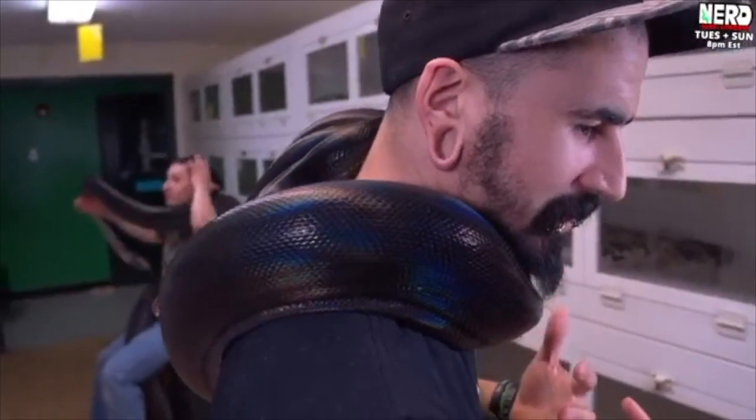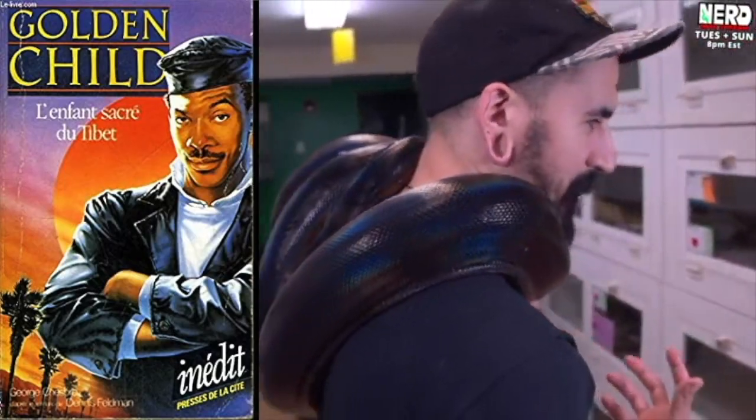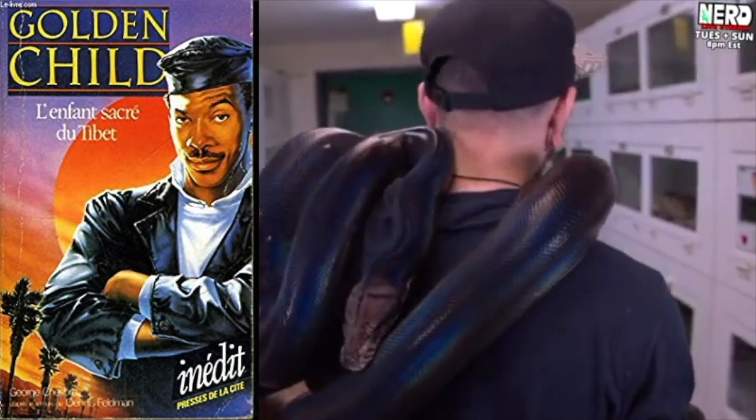What kind of snake is this? Hollywood. What's the name of the snake we got right here? It's Hollywood. So, this snake right here, this is a golden child, het orange ghost stripe, granite back reticulated python.